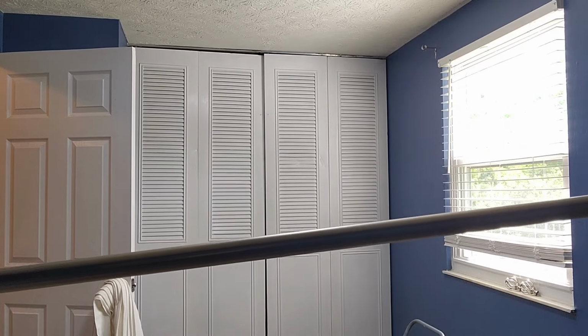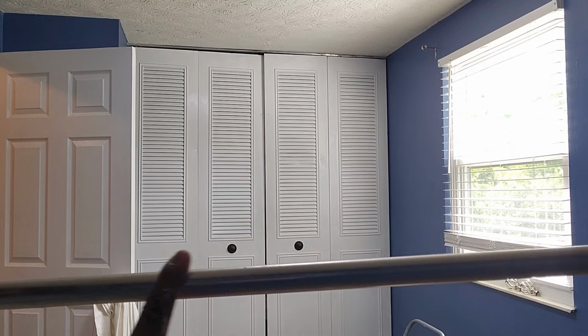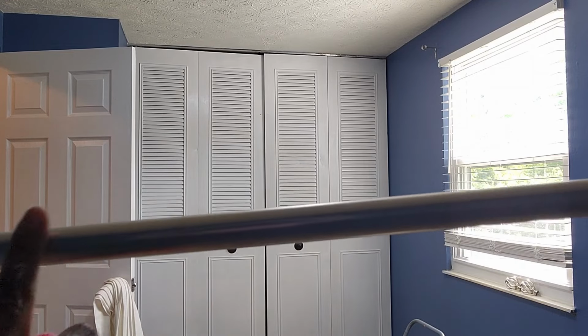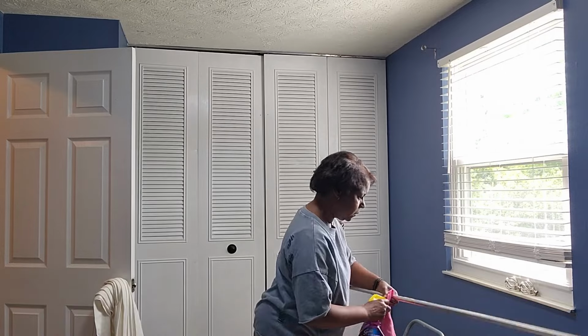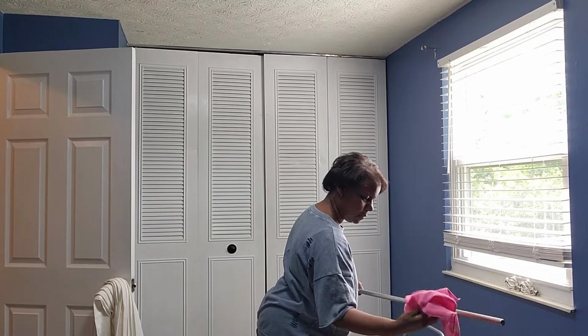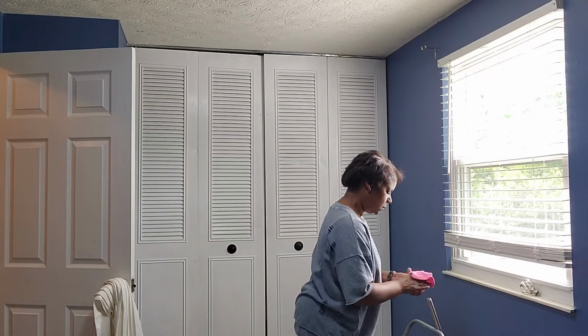Right now, I am going to clean the curtain rods, because when I was sanding in the room, of course, dust got all over the place. So I just want to make sure that I get these elements nice and clean before I put the curtains onto the rod.